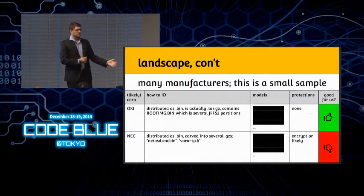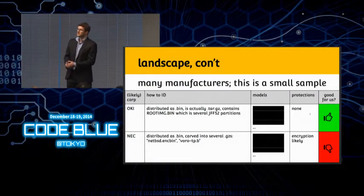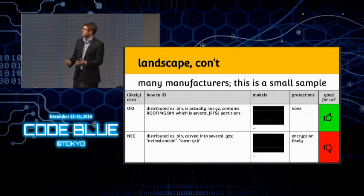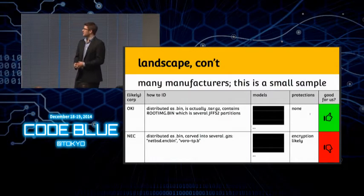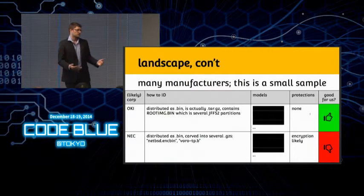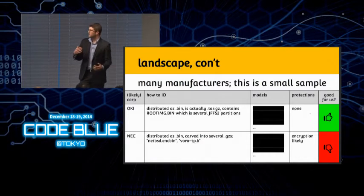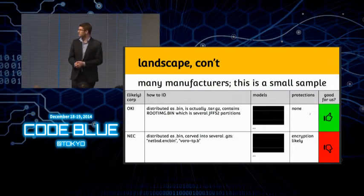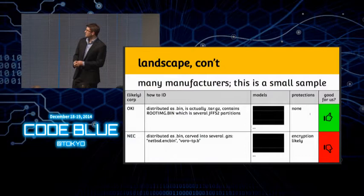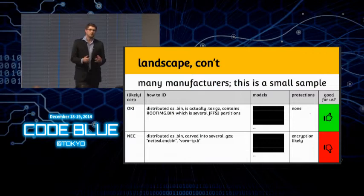On the easy end of the spectrum, you have a particular class of firmware from OKI. This firmware is distributed as a .bin, which is actually a .tar.gz, it's just called a .bin. When you extract it, it's just 2 partitions. You can mount these partitions under Linux and take a look at all of the programs and settings distributed with this firmware. Now, that's simple, and a lot of that process is automated by tools like binwalk.